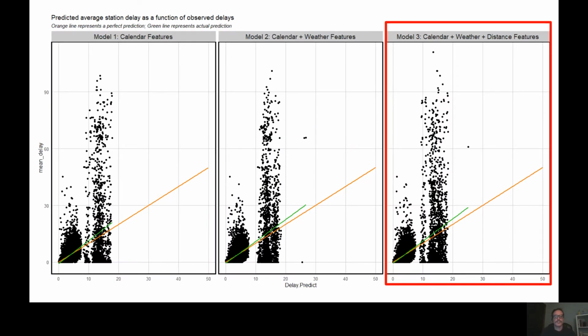These charts here show the relationship between our predicted delays along the x-axis and actual delays on the y-axis. When looking at delays, there's a clear bimodal distribution here. We found that we were under-predicting small delays, but over-predicting large delays. There were also several instances of large delays, but on a normal day, it's hard to predict which stations are going to exhibit that.